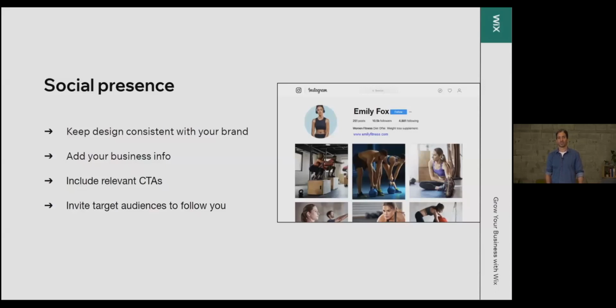Also, people tend to forget to add CTAs and expect people to reach their website or other information without directing them to it. So you should add a clear call to action wherever you can and help users get to the place you want them to get. It's highly important also to have a lot of followers on your page, and this is a real challenge.